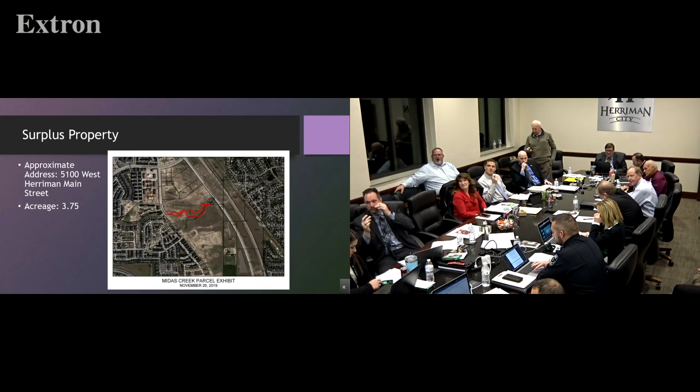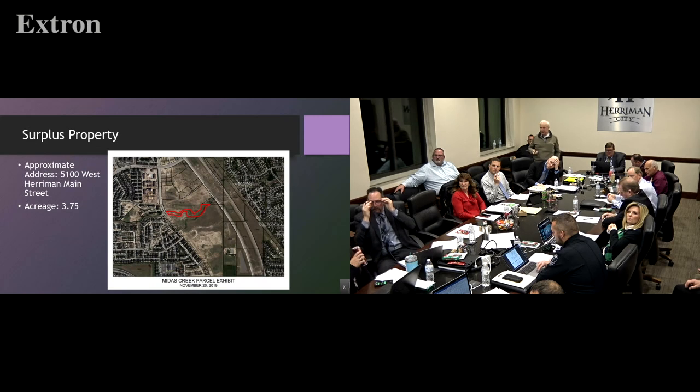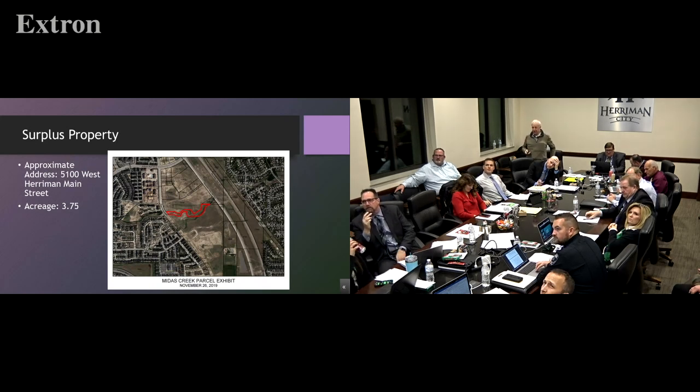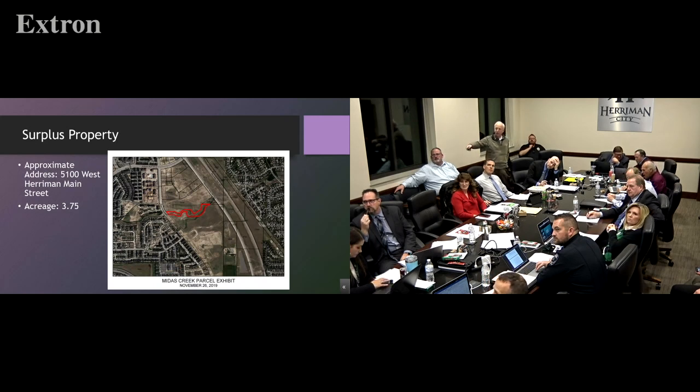Oh, there it is. Okay, so it's a drainage ditch. It's basically the ravine. It's about 3.75 acres. It's on the north side of the auto mall property. That's between the Winco and the auto mall, right? Yep. So when you drive over Mountain View, there's a little bridge there, right?